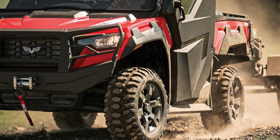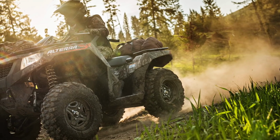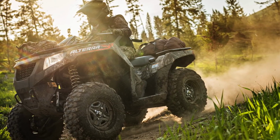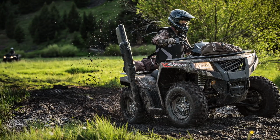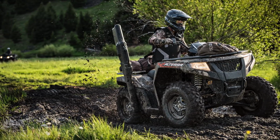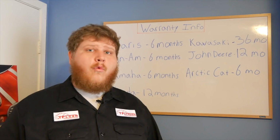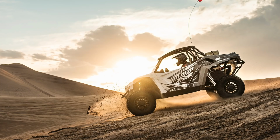Now, Arctic Cat does have one interesting point that I couldn't find in any of the other warranties. This brand specifically says that they will cover the shock absorbers on your vehicle for up to 1 full year of what they call normal riding conditions. Specifically, Arctic Cat says the shocks will be replaced if after 1 year they are leaking, corroded, or pitted, or if the chrome is peeling.